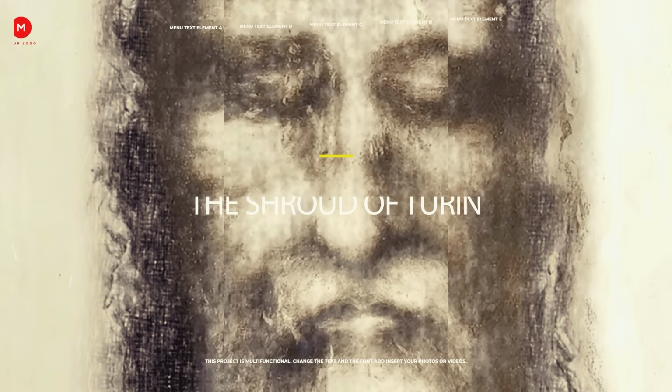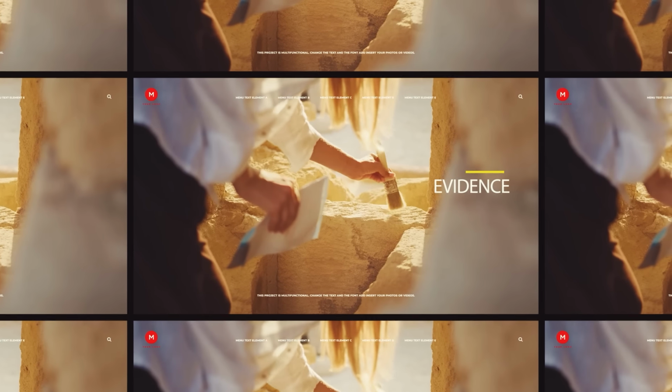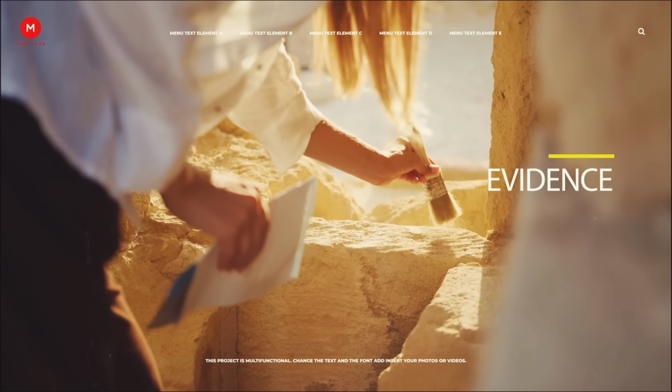And that wraps up our journey into the secrets of the Shroud of Turin. It's like a puzzle with science, history, and faith all mixed together. The special patterns on the cloth, the image of the man on it, and the wounds that came before the picture, they make us wonder.